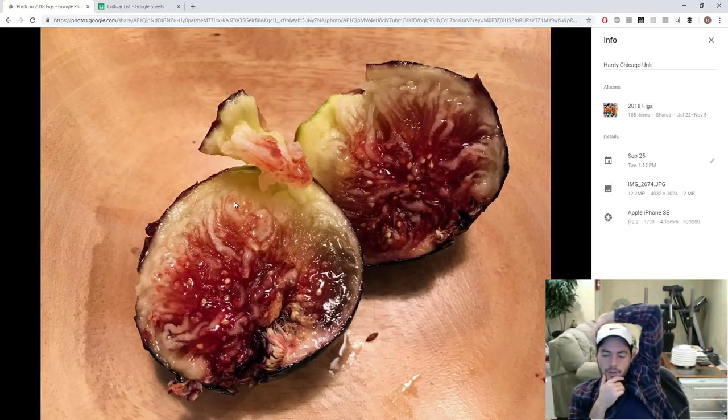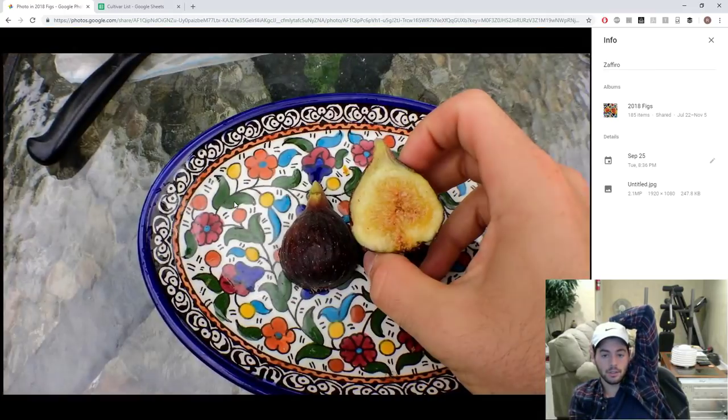These guys got ruined by the rain this year. There wasn't a huge crop on that tree because it was a young tree that I planted. But this one was exceptional. It looks ugly. It looks very ugly, but it was good.